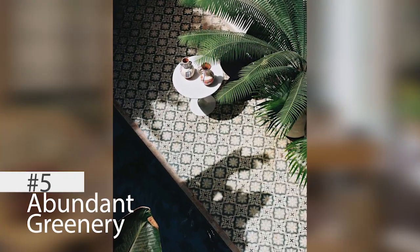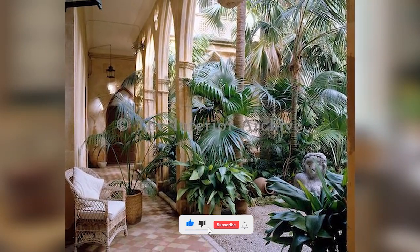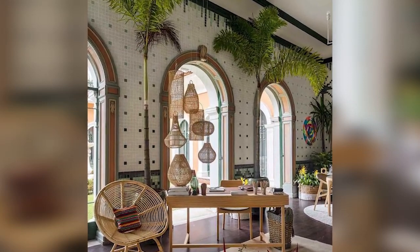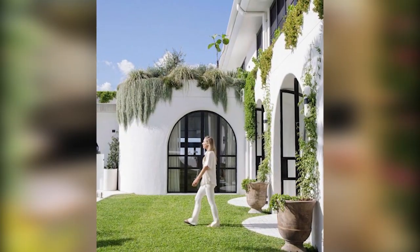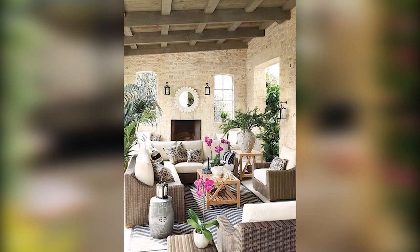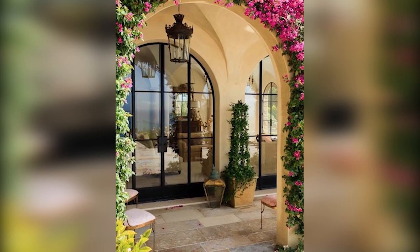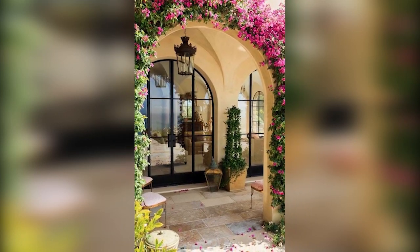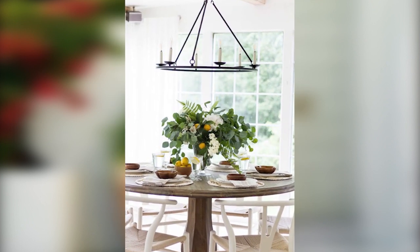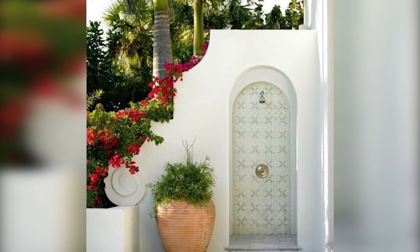(5) Abundant greenery. Integrate lush greenery into your interiors. Mediterranean homes often feature courtyards and gardens, and by bringing plants indoors, you bridge the gap between exterior and interior spaces. Consider potted herbs in the kitchen, cascading vines in living areas, and fragrant flowers on tabletops to infuse your home with the scents and sights of the Mediterranean landscape.